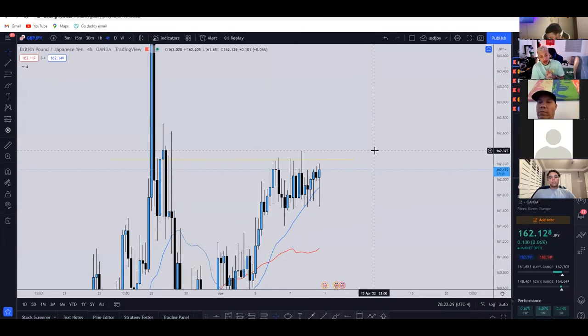So if I'm looking at the resistance level being on the 4 hour time frame, typically what I'll do is I'll look for a more aggressive entry on the hour time frame or the 30-minute time frame after the 4 hour already rejected it. Does that make sense? Yeah.